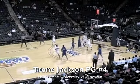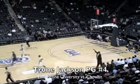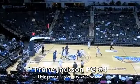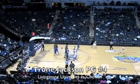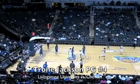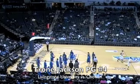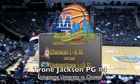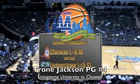And Zach Hicks with the turnaround baby hook. It's off the mark. Rebound cleared by Livingstone. Tyler Johnson leaves it for Jackson. Back outside, he leaves it for a wide open Eric Salter. Banging down the tray. And a timeout for Chowan. Dan DeRose trying to stop the bleeding with the quickness as Livingstone opened up a quick gap.